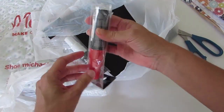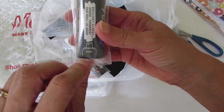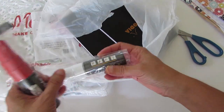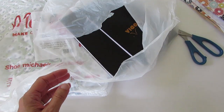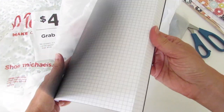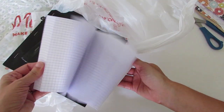More markers. This one is red. Oh, so this is what the point is. It's 8mm. This one is white. This is great for lettering. I wish I knew how to do much lettering. I really don't do much of that, but that's fine. And then more graph paper. That's pretty cool. I don't think I've ever seen this brand, but then again, maybe I've never paid attention.